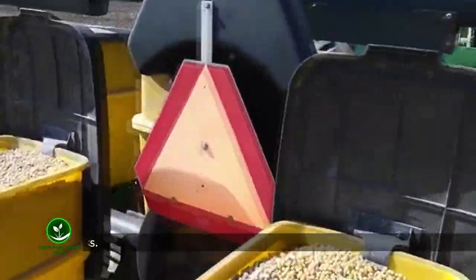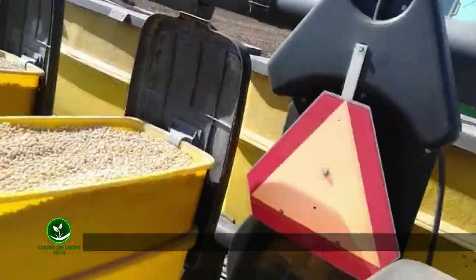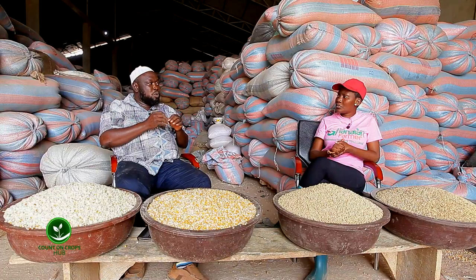So when we spray, after 10 days, we come and then sow. We don't do plowing, we don't do harrowing. We just sow direct because what we are promoting is minimum tillage, what others call conservation agriculture. That is by planting. The planters themselves do a little tilling and then the crops will be planted.